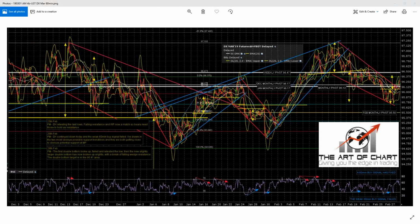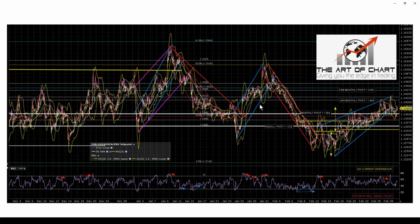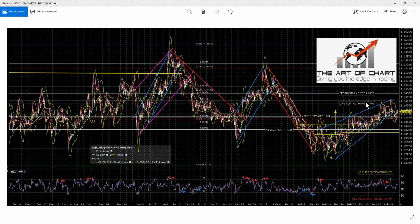All right, didn't manage to quite finish all the charts because I had a computer crash that lost me 10 minutes. But all right, here are the currencies and the commodities. You can ask questions about them at the end.